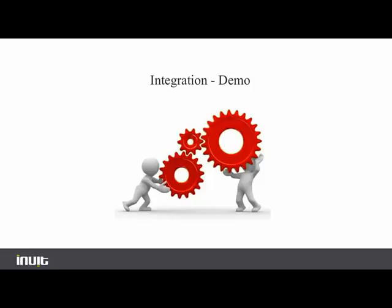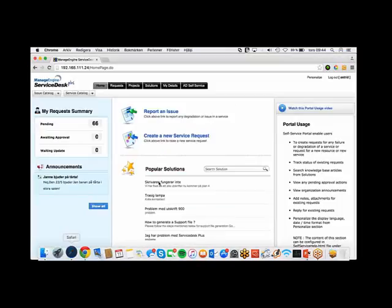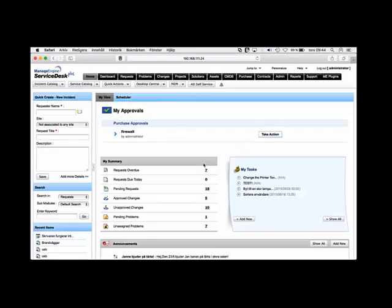So now let's switch over. There we go. I just logged in as an administrator in ServiceDesk. I have full access. I see all the modules, all the top menus, everything.